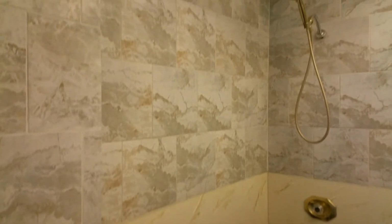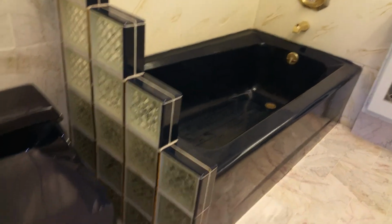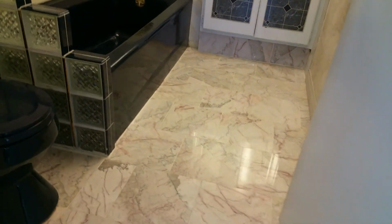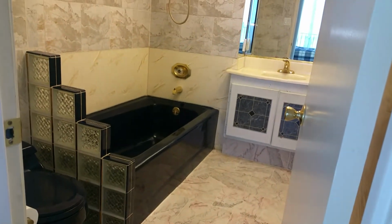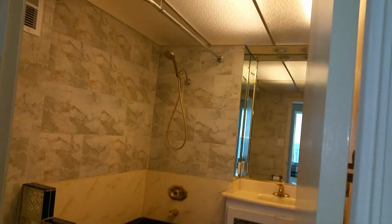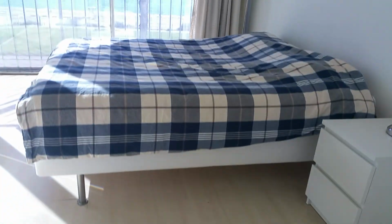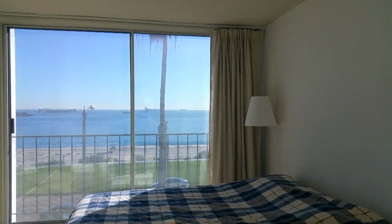Walking into your bathroom. Bathroom comes with a full-size tub with a shower head. Walking into your bedroom. Bedroom's approximately 12 by 10. Also looks out onto the ocean.